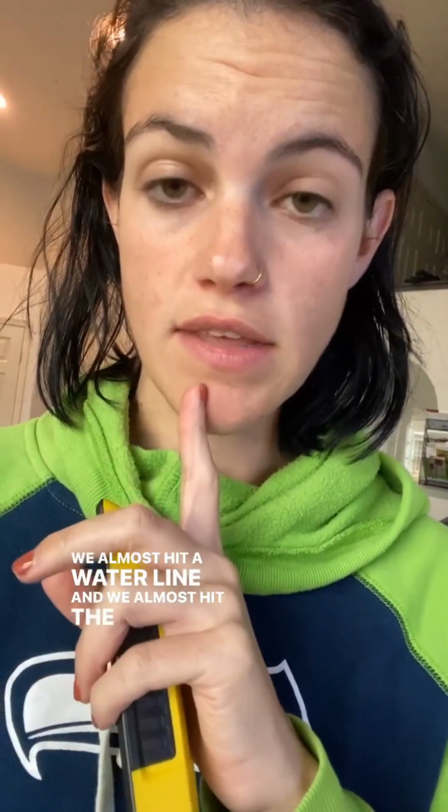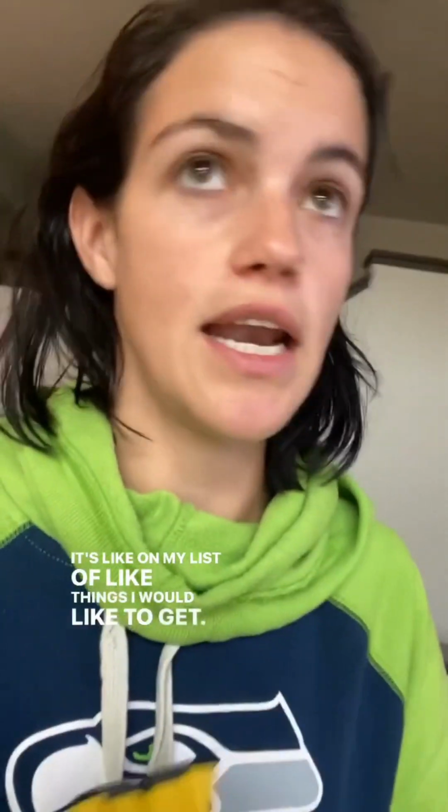That's what we ran into in the pantry when my dad was running the wire along. We almost hit a water line, and we almost hit the shower drain, because our bathroom is right there, and it didn't show up on the stud finder. So that's just why I like the more high-tech ones. It's on my list of things I would like to get. Anyway, this wall should have nothing on it except studs.